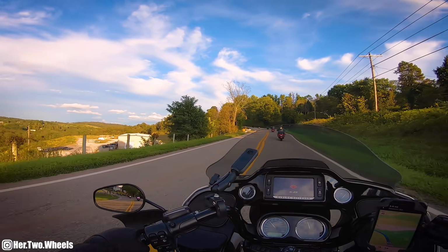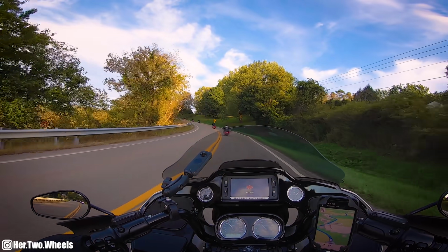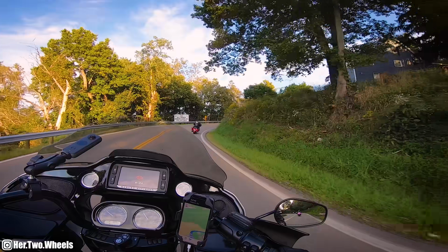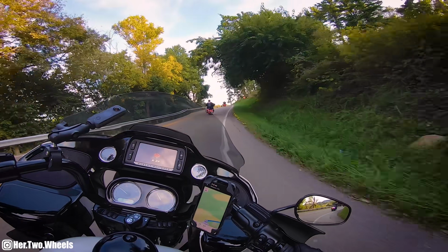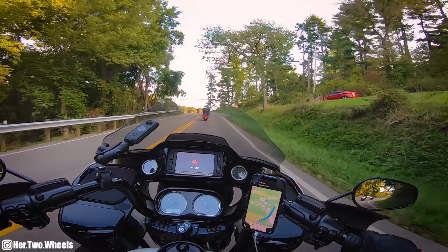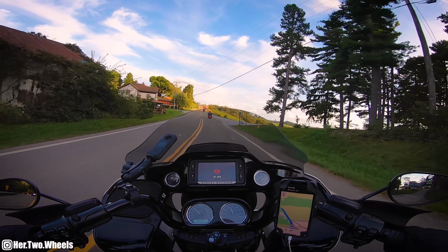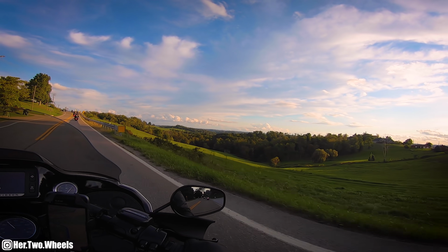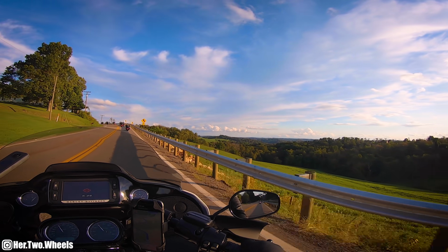Just beautiful roads. So smooth, so sweepy. Definitely a road that I would love to come back to by myself. If you guys are familiar with group rides, you know, you get the slinky effect, and it truly is a slinky effect, but oh my god, look at that view! Oh, Ohio. Oh, I love you so much.